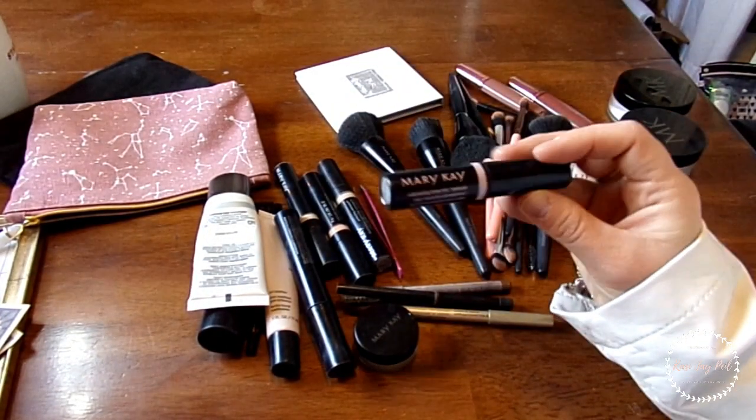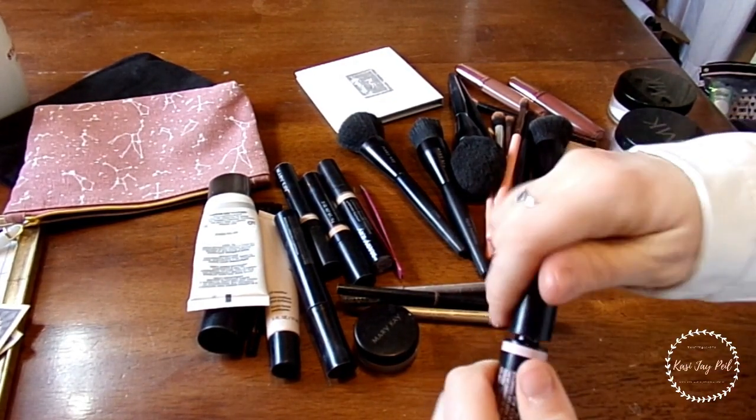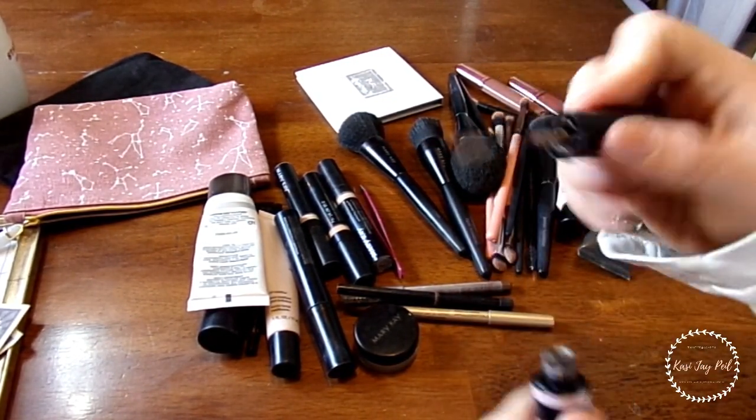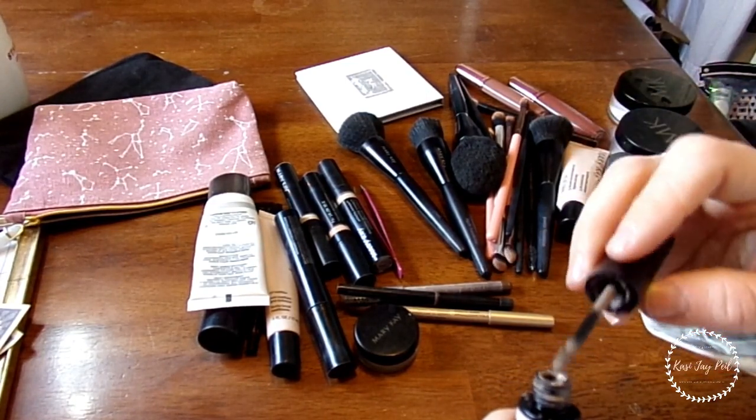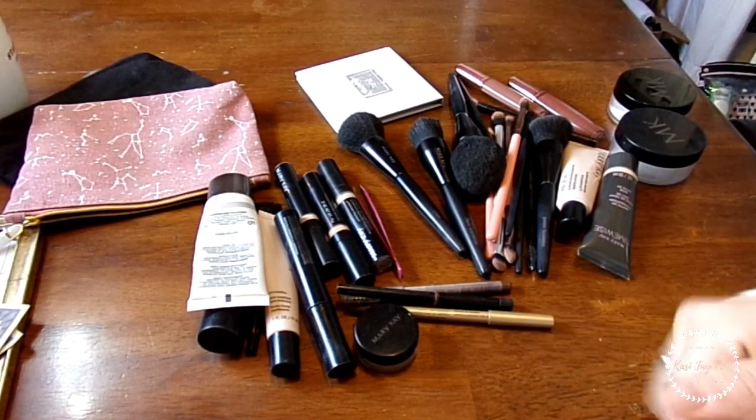This is the brow volumizing brow tint. This one is in the shade Blonde, obviously, since I'm blonde. And I usually wipe off a little bit because my brows are so thin, and then I brush through my brows with this.